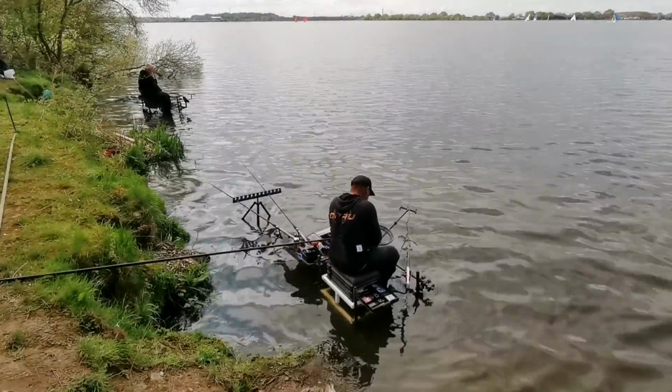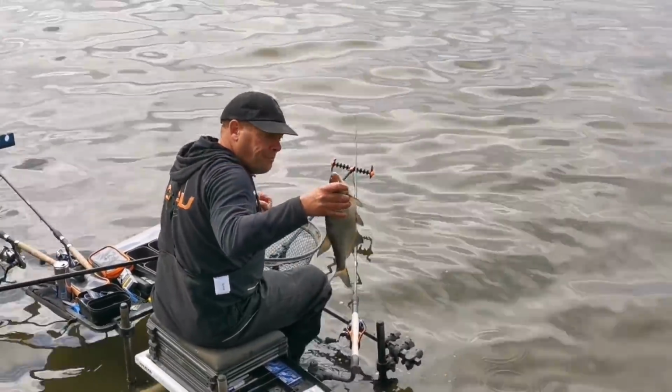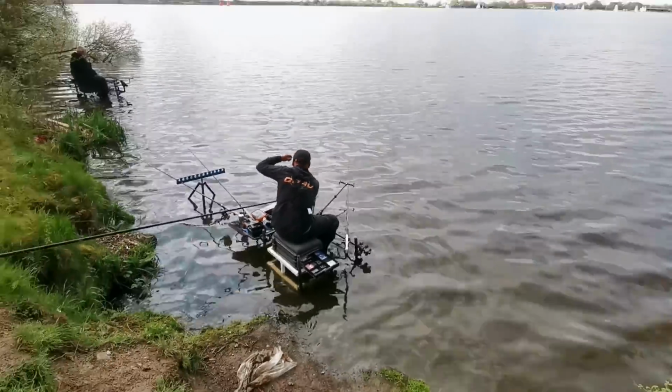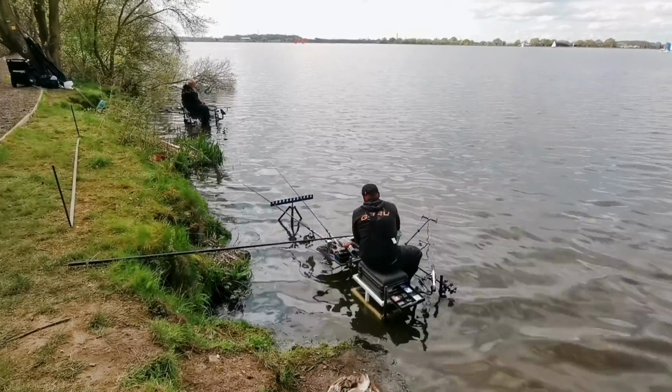Simon had those two, and then nothing again. That's the second time that's happened. Two and then nothing. Yep, brilliant, mate. No keep nets today, obviously. As you can see, you are allowed to use keep nets here, but we preferred not to.